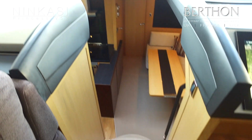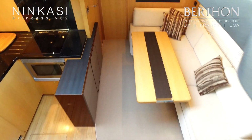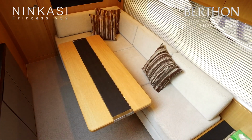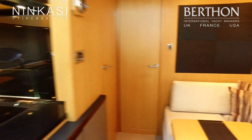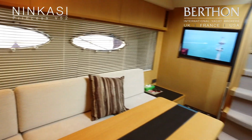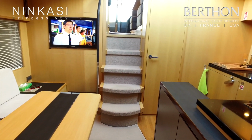Just having a look at the stairs down here, so it's 4 fairly gentle steps down, a couple of large opening elliptical port lights on the starboard side, and there's a little bit more ventilation for the galley over on the port side, which we'll have a look at in a second. The table down here is convertible, so it can be dropped for an occasional double berth.